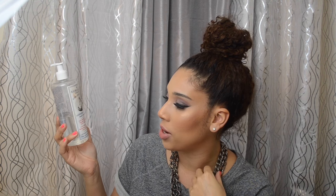So this is a 3-in-1 micellar water. It removes makeup, cleanses, refreshes, and hydrates your skin. It's gentle and hypoallergenic. And clearly, halfway through this bottle, I've been using this for months as well. And I love that I can use this to remove my makeup, but not only can I use it to remove my makeup, I can also use it as a toner.